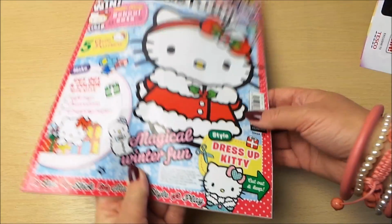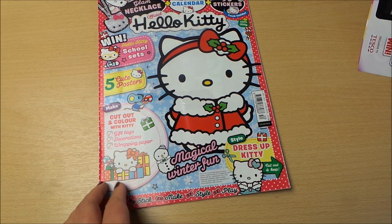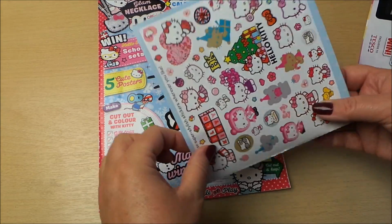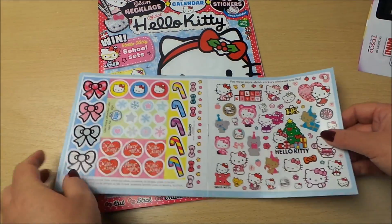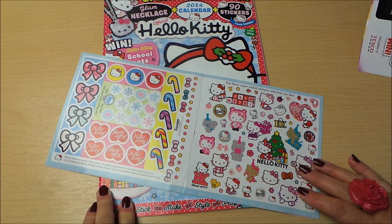So very happy Hello Kitty special kitty issue, which is the Christmas issue with the calendar and stickers and competitions to enter into. So it's a fabulous magazine for the winter.